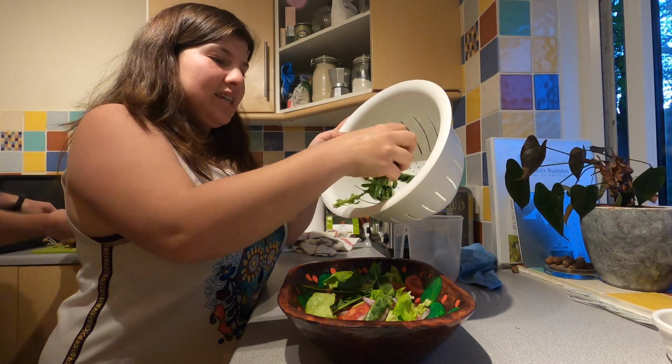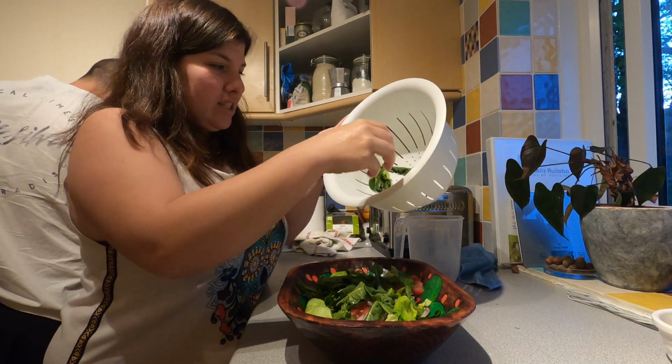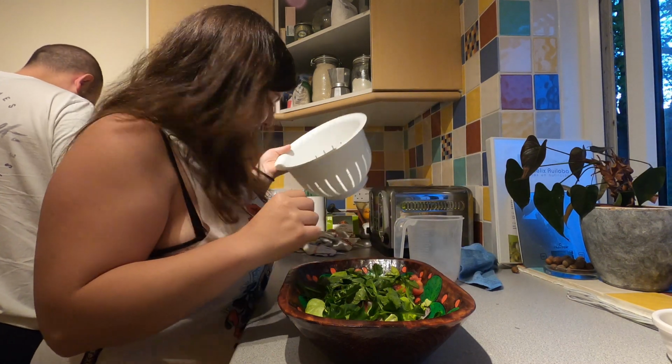We can also make tea with the leaves, but because we already have our flower tea, we decided to add these leaves to the salad and eat them raw and see how they taste. I'm very excited about this.